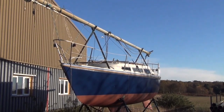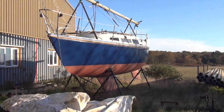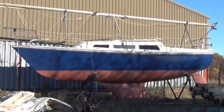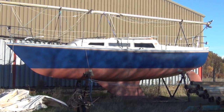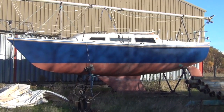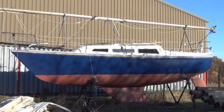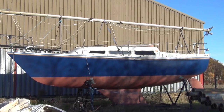Well, here she is. And doesn't she look lovely? Bit blustery today, so it's an ideal day to do this. So this is a Jaguar 27, and you can see the most expensive part of it was the cradle to hold her up. That was 400 quid second hand, which when I finish with it I'll probably sell, or I don't know, might make use of it, we'll see.